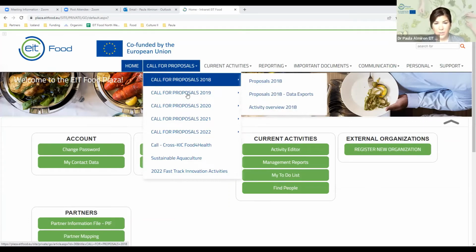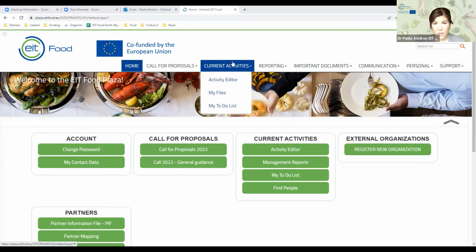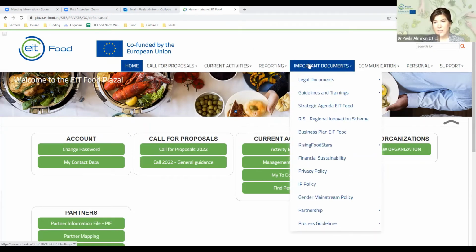We are going to have the call for proposals 2023. That's the open call that is going to open in the next weeks. You can see also the current activities. You can edit your activities at certain points. And also you have my to-do list. So this is something that you can browse. A reporting section, important documents. Here you have all the legal documents that you can browse. If you have a doubt, you can go there.